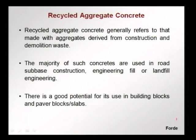Recycled aggregate concrete generally refers to that made with aggregates derived from construction demolition waste. We can use old concrete crushed into aggregate sizes, that is recycled, or the coarse aggregates themselves can be extracted and used in the new concrete, or they could be other materials coming from masonry and so on. The majority of such concretes are used in road subbase construction, engineering fill or landfill construction, and it has a good potential also for use in building blocks, paver blocks and slabs.